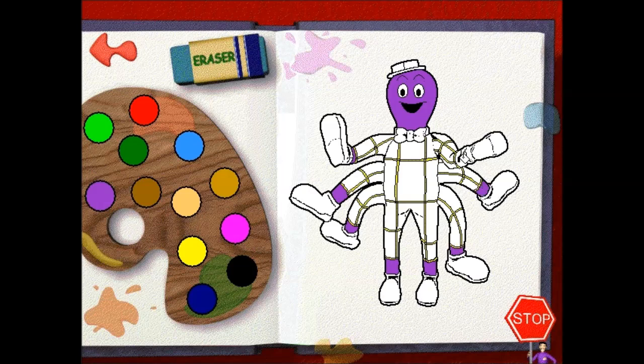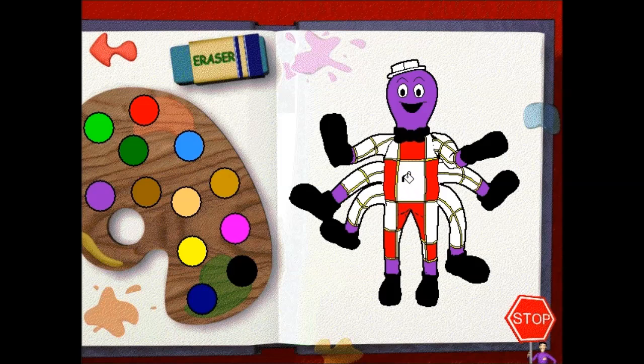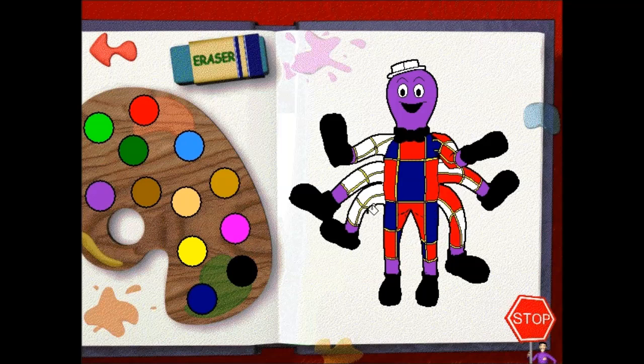My tentacles look terrific. Well done. That looks spectacularly bright. With all those tentacles, I must have been hard to colour, but you've done a great job. Well done. That really adds a good touch. My tentacles look terrific. Well done.